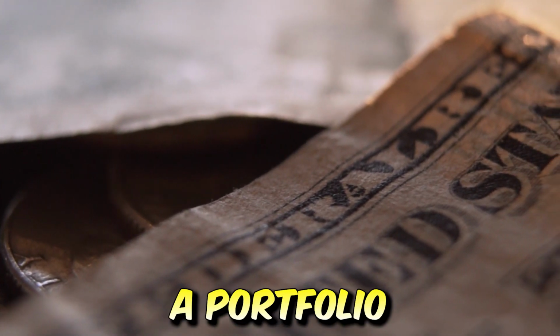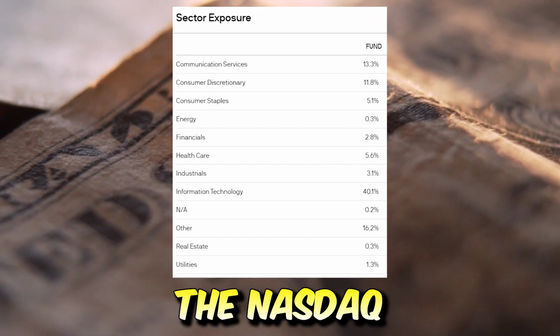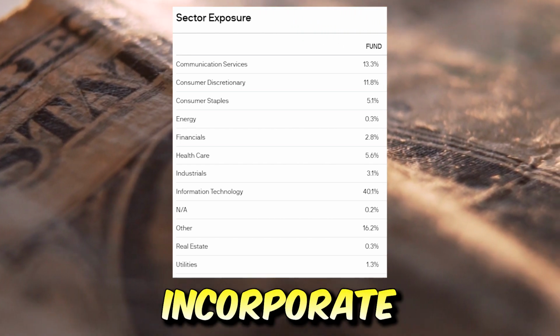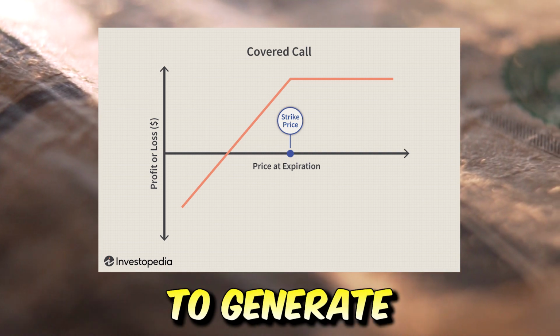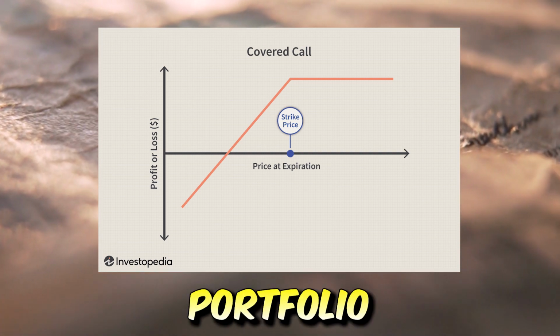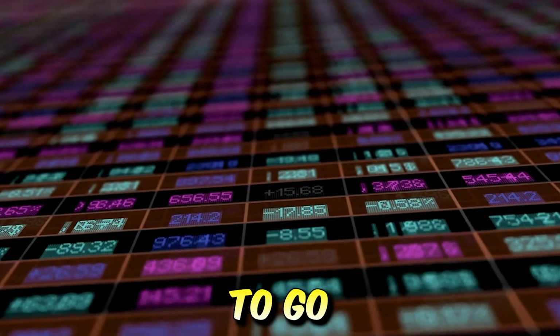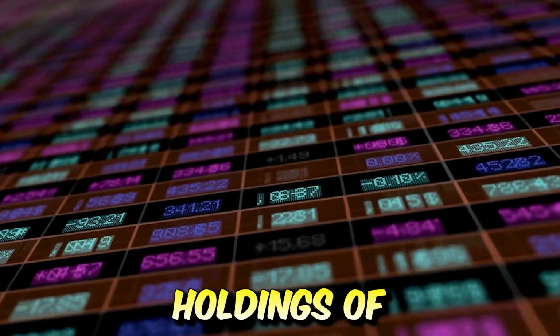JEPQ comprises a portfolio of equity securities of large cap companies included in the Nasdaq 100 index and will incorporate an option strategy to generate income while also lowering the volatility of the overall portfolio. And some of the names here are very familiar. And we are going to go through the exact top 10 holdings of JEPQ in a second here.